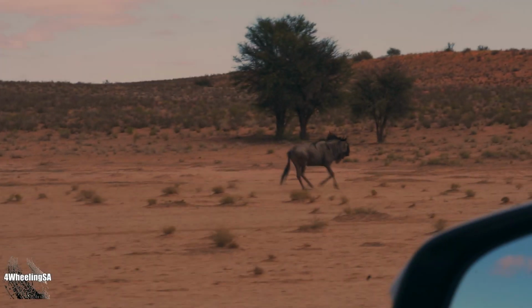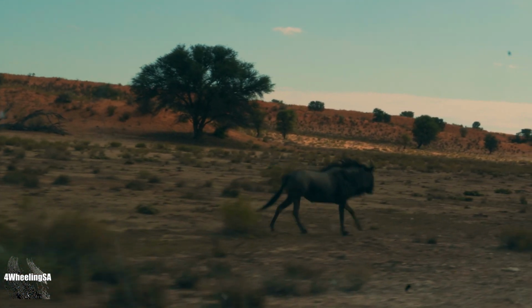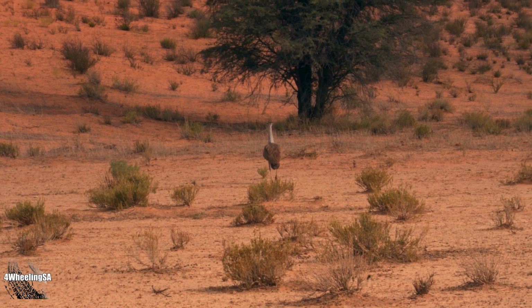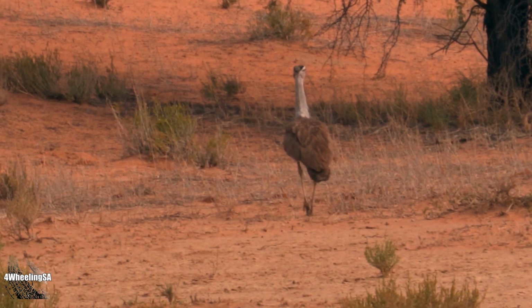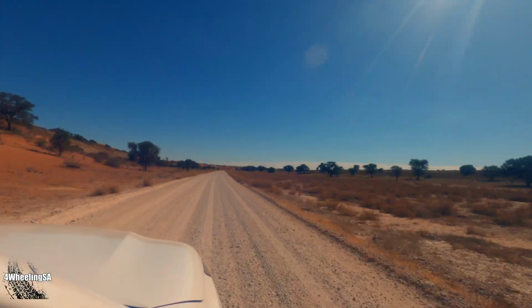Pushing on, we soon found ourselves in a race with a kudu for blue wildebeest. The name of the kori bustard in Afrikaans is gompou, and literally translated back will be gum peacock. With our bodies craving some food, we pushed on in the direction of the Melkvlei picnic site.